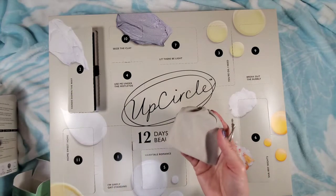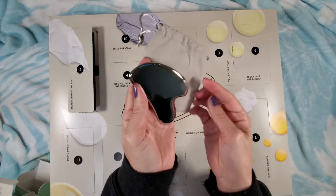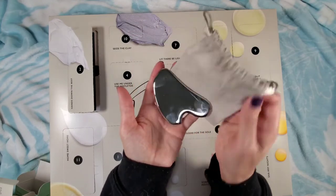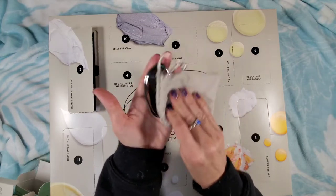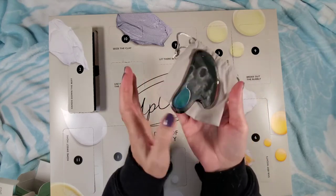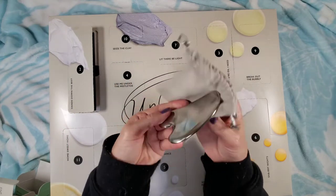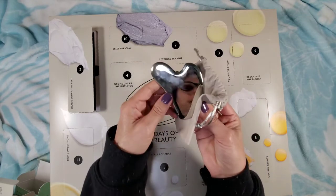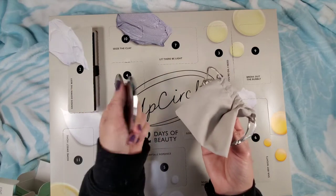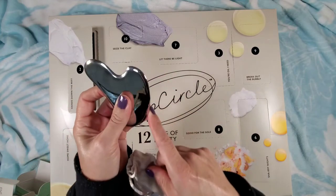Ooh, that's heavy too. That's nice. I love that it comes in a little velvety bag. And that is gorgeous. I'm afraid to put my fingerprints on it. So it's silver on both sides. I don't know if I like that because look at all the fingerprints. But yeah, that's because I have the lotion on my hands, and hopefully it'll be easy to clean. But it is gorgeous, and it's heavy, and it's cold, so that'll feel nice and great for inflammation. You can put that along your jawline, your cheeks.